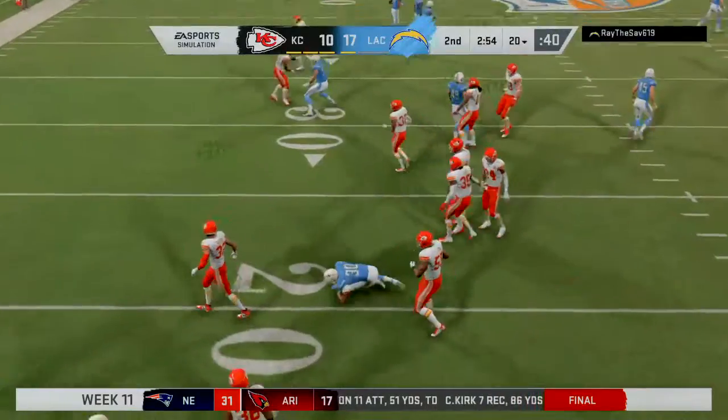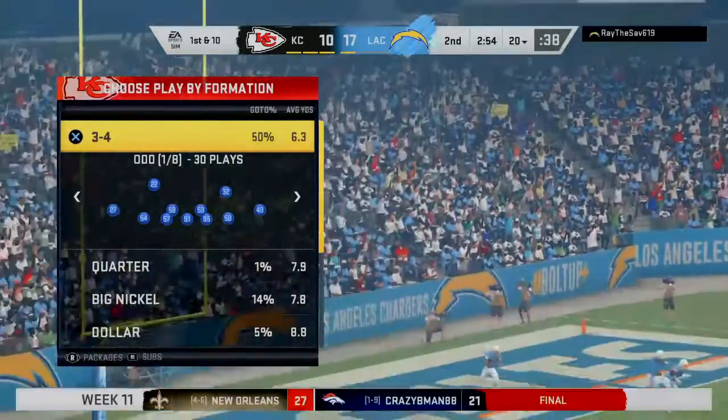And the decision to come out is going to cost him 5 as he's taken down right at the 20. Let's go.